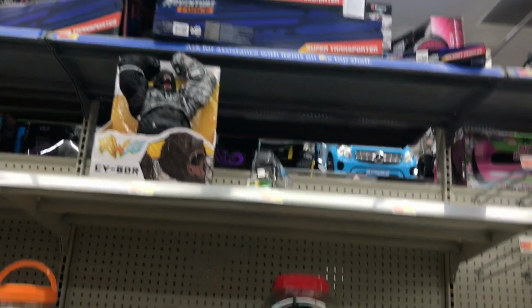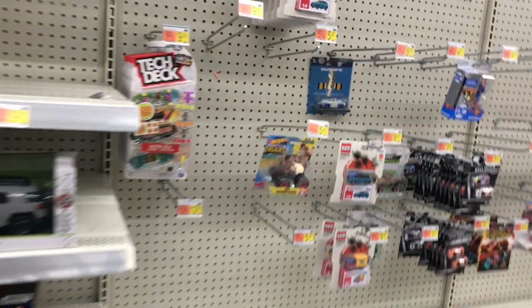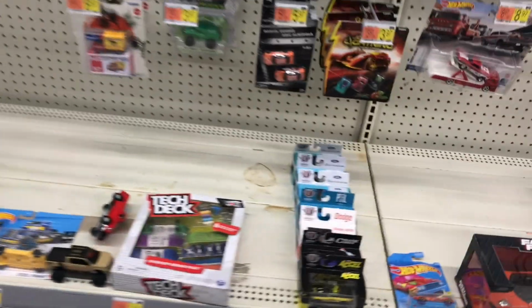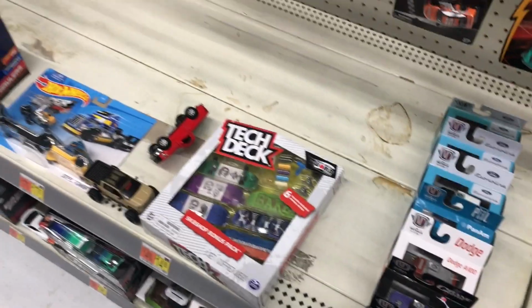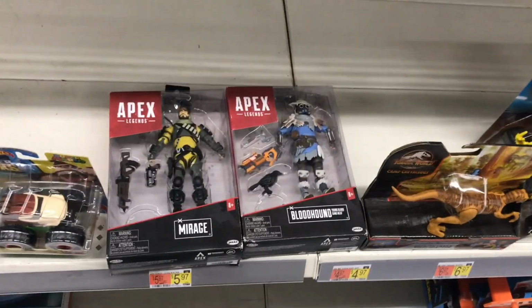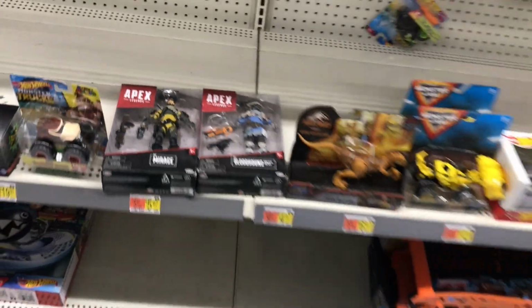Alright, so I'm in this section right now. And I never checked this section. They got tech decks right here. I would get hookups. Who remembers the old hookups tech deck? Those are the best ones. Let me see. There's some other stuff here. They got the mini G.I. Joe cars. And then I saw these, which is... That's interesting. They don't belong here.